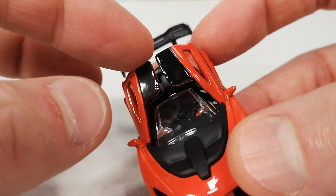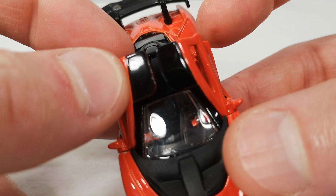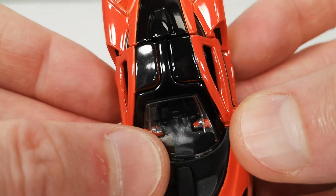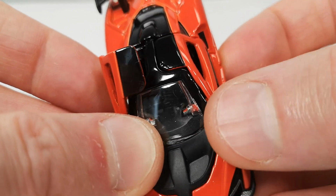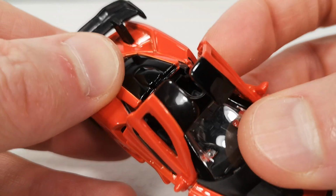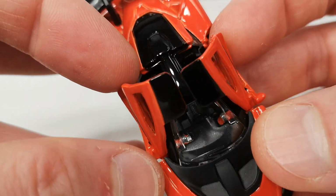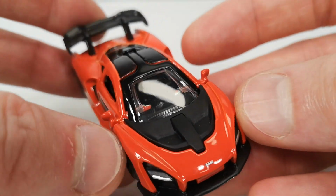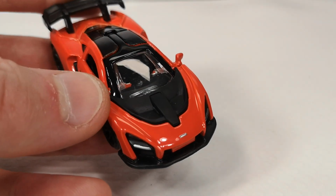But of course, it is very difficult to do that kind of door on what is basically a toy car that must be sold for a price between 3 and 4 euro. So yeah, I think they did as good a job as they could.